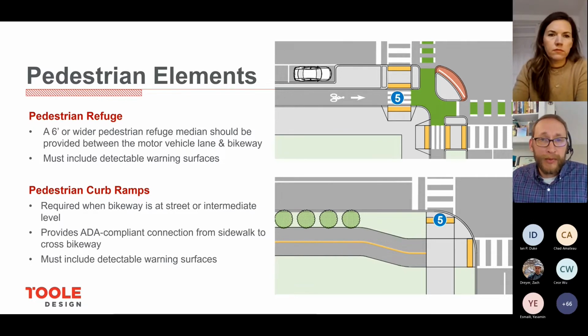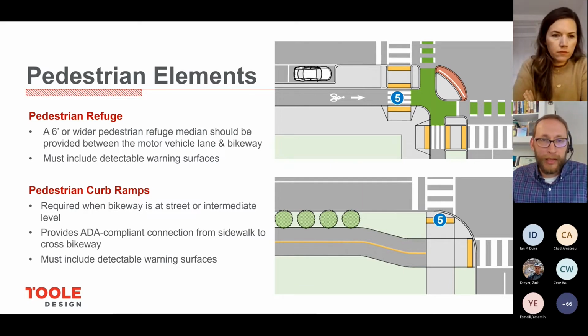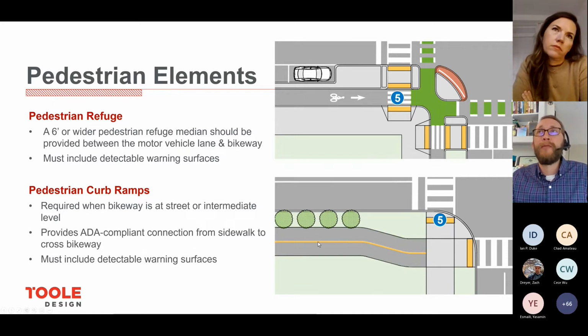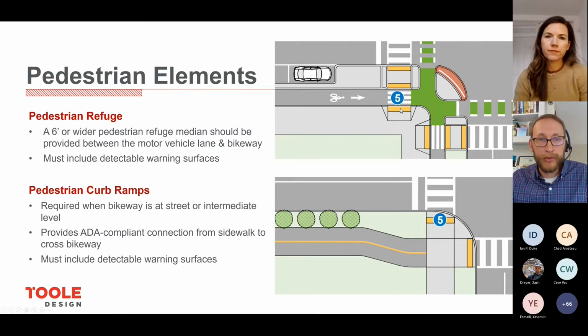If you have streets with on-street parking, providing this pedestrian refuge space should be no problem. You'll have ample space. And then similarly, if you're providing a 6 foot offset of the bike lane, that's going to create the space that you need to create a pedestrian refuge between the motor vehicle lanes and the bike lanes. And then the other design element is the curb ramp. You still need to provide curb ramps to transition from the sidewalk down to the bike lane, whether the bike lane is at street level or some intermediate level. You still require those curb ramps to create that accessible transition from sidewalk level to another street level.